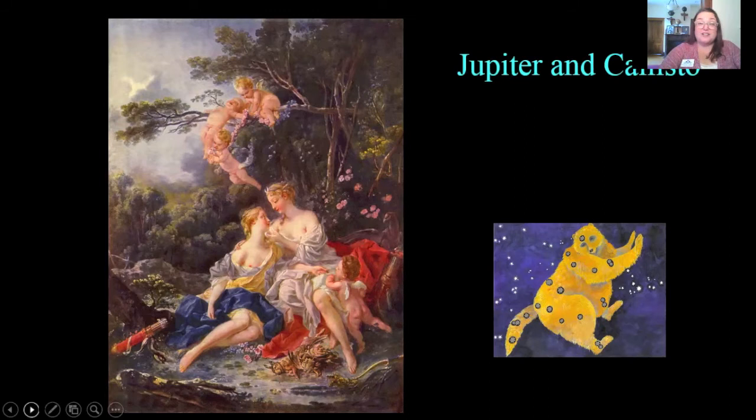Now that was a problem for Callisto because she knew that Diana would know that she had broken her vow of virginity and cast her out of the secret woods, which did eventually happen. And Callisto gave birth to her son and she decided it was worth it because she loved him so much. But unfortunately for Callisto, Juno, Jupiter's wife, the queen of the gods, was very upset that Jupiter had fathered yet another half-mortal child. And so Juno, that would be the equivalent of Hera in Greek mythology, decided to turn Callisto into a bear. So poor Callisto is now a bear, and her son is given to another family to raise, and Callisto has to spend her life just wandering around the woods.